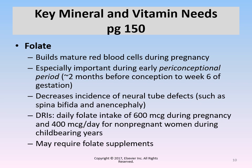Folate helps build those mature red blood cells throughout pregnancy and is particularly needed during the early periconceptional period to ensure healthy embryonic tissue and once again help prevent those neural tube defects. So our DRIs: daily folate intake of 600 micrograms during pregnancy and 400 micrograms per day for non-pregnant women during childbearing years. So they may require folate supplements.